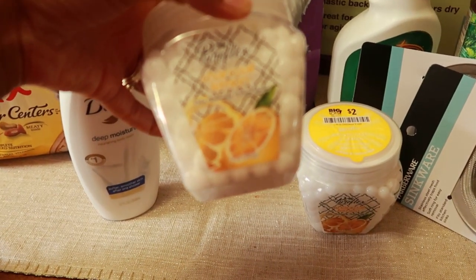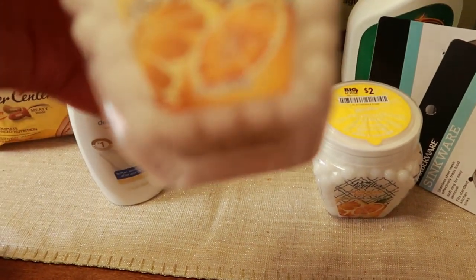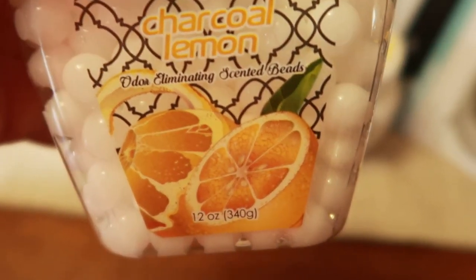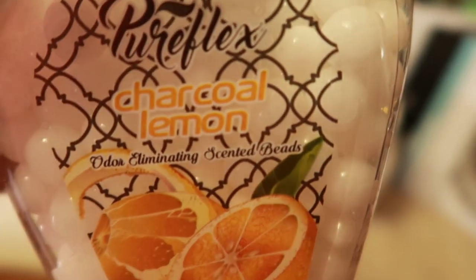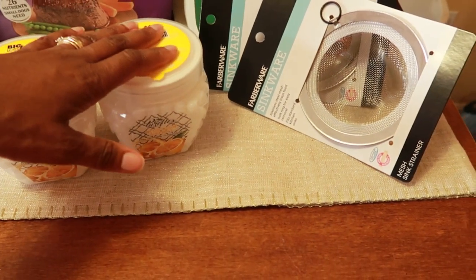And these are little air fresheners. And this is the charcoal lemon scent, and it doesn't smell bad, just lemony, so that's good. So I picked up a couple of those.